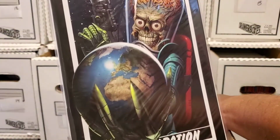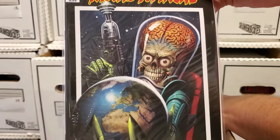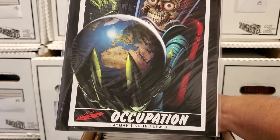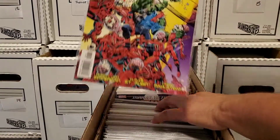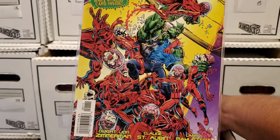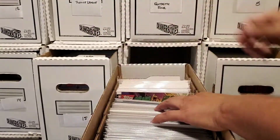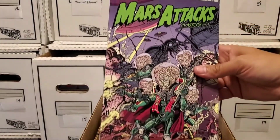And here's Mars Attacks Occupation. I don't think I got all these. Actually, I did not. This is the only one I was able to get. Then I just kind of got sidetracked. But then we're going to wrap it up with Mars Attacks The Savage Dragon. This is number 1 of 4. I've never gotten the rest of them. I need to. And then the only other thing that I have is Mars Attacks Classics Volume 1.